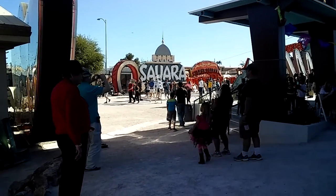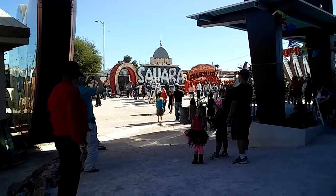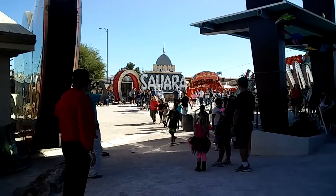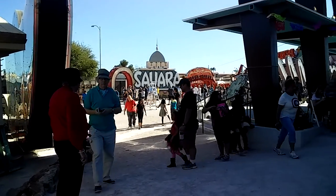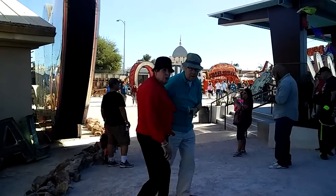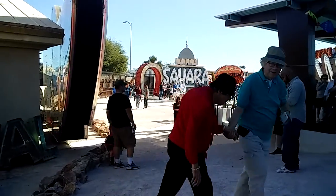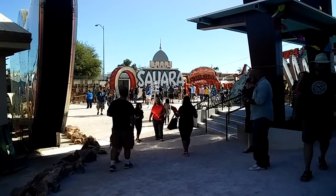This is my actually first time inside. It's been open to the public for 5 years. I started peeking through its fence before it opened to the public, but had never gotten in here. But today is their 5th anniversary, and it's open to everyone for free.